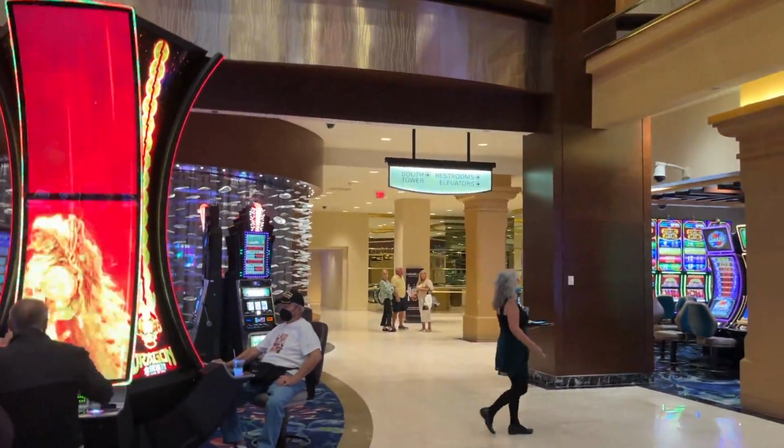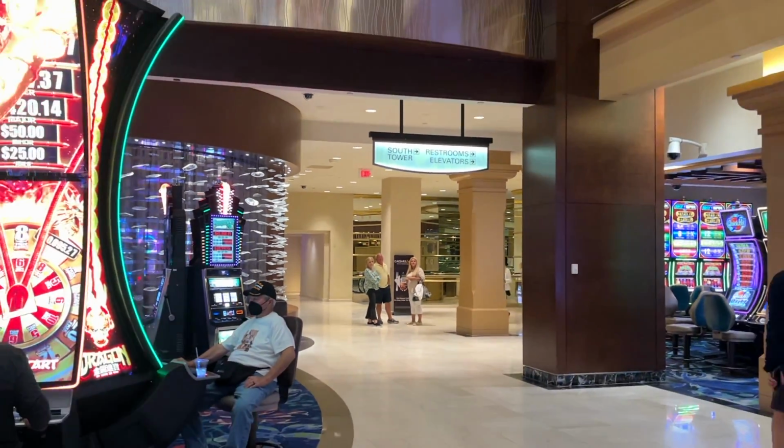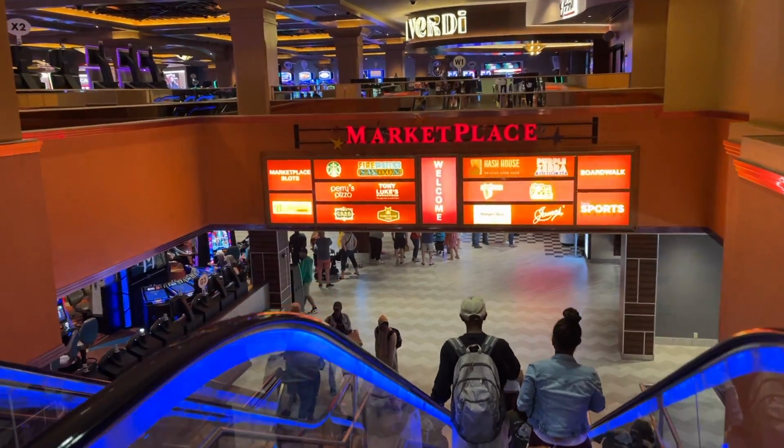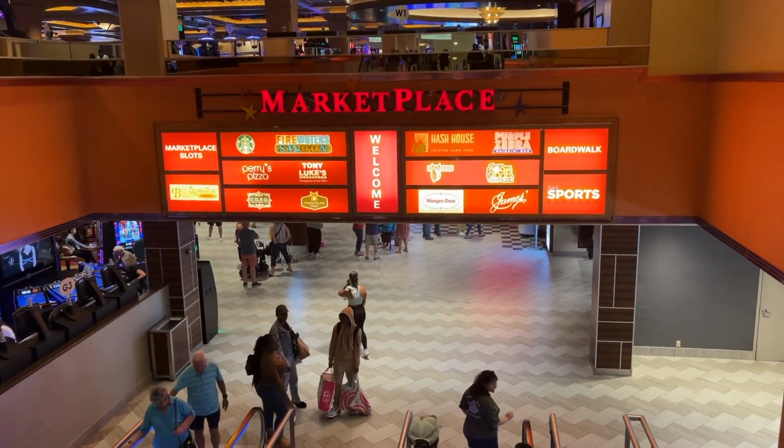They have the club, they have a lot of restaurants. And then once you go through the casino, you're gonna go down some more escalators, and that area is called the marketplace. The marketplace has more restaurants for you to eat.